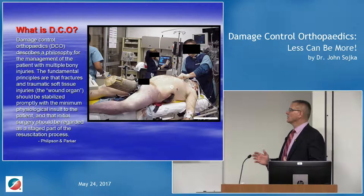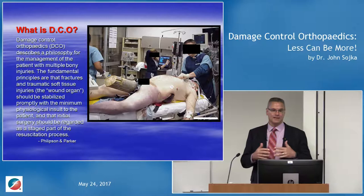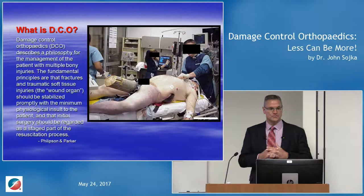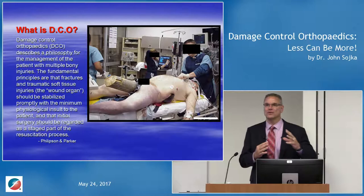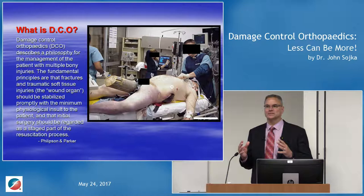So what is DCO, or what is damage control orthopedics? It's basically a shift in our paradigm or our way of thinking in terms of a philosophy. It talks about the management of the patient with multiple bony injuries. The fundamental principles are that fractures and traumatic soft tissue injuries, or the wound organ, should be stabilized promptly with the minimum physiological insult to the patient, and that initial surgery should be regarded as a staged part of the resuscitation process. So we don't necessarily have to go in right away and do everything all at once just because we've got them in the operating room under a general anesthetic. We have to look at the entire picture and the scope of the patient's resuscitation with respect to what gets done and when.